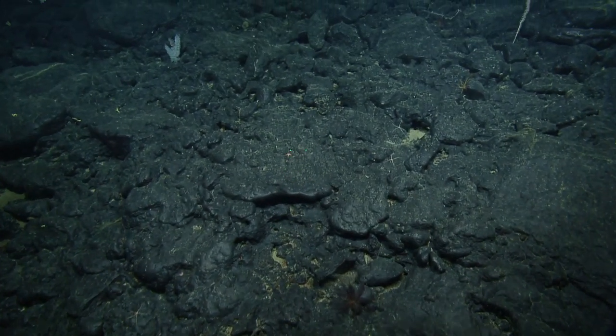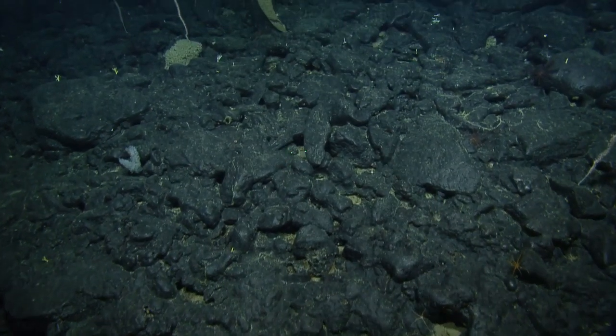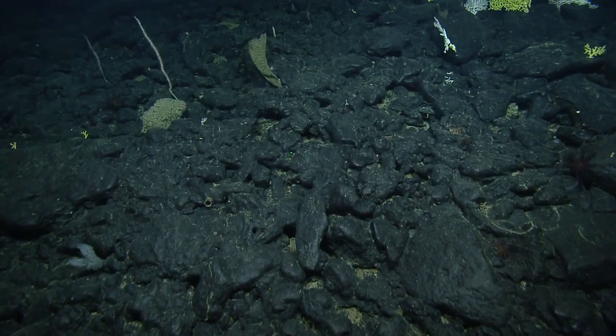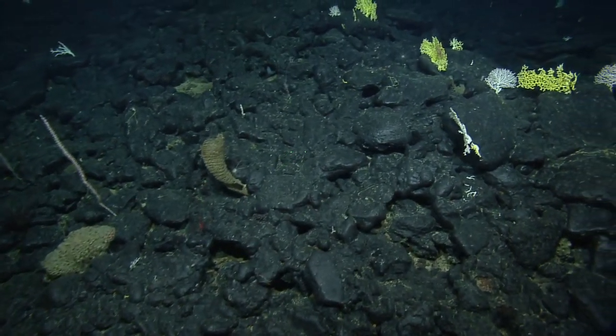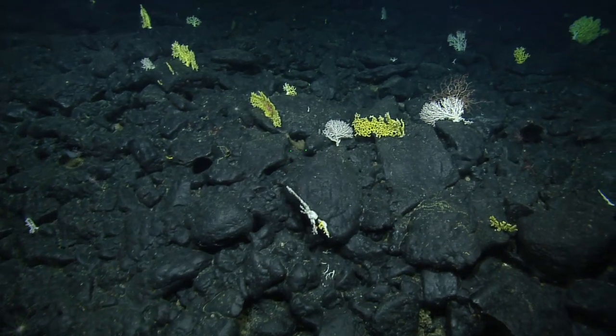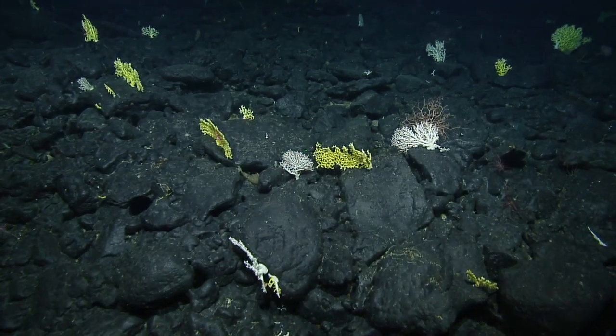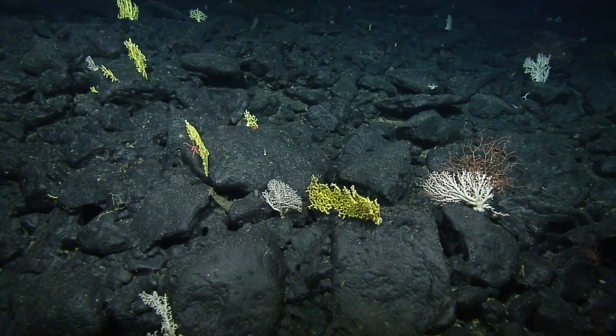Thanks, Kara, and good morning, good evening, good afternoon, everyone. My name is Elsie, and I am an assisting scientist here on the Nautilus. And while I'm not on Nautilus, I'm a researcher at the Palau International Coral Reef Center. And it's been a really exciting dive. We've seen a lot, so excited to see what we'll round off this seamount with.